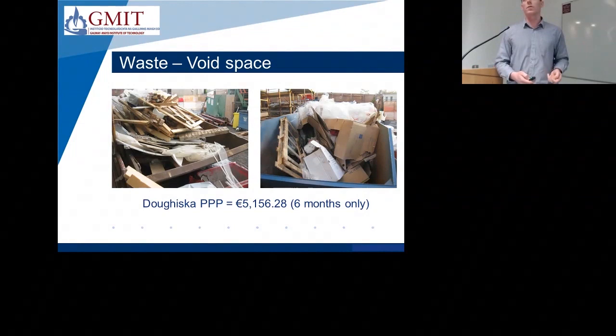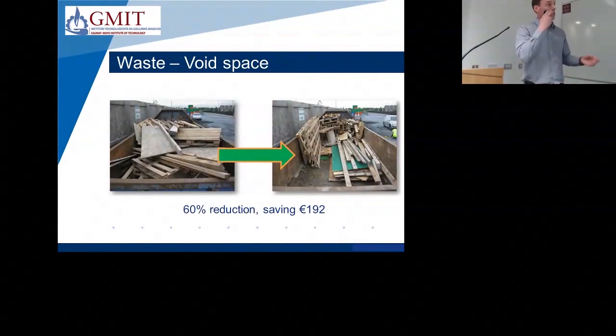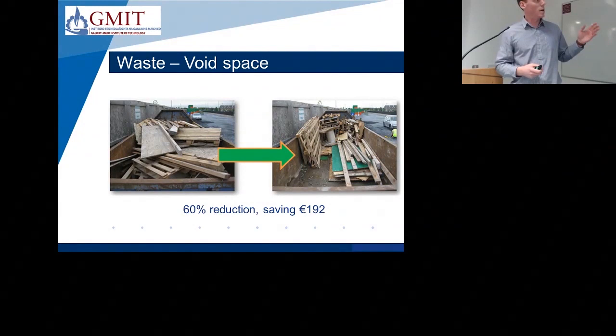So we did this exercise on site. This was a timber skip that had been attempted to be compacted by a site teleporter. So what we did, we simply took all the timber back out of the skip and restacked it as efficiently as possible within that skip. It took us about 3 hours to do it, two people, and it was a 60% reduction of space in that skip and it saved €192.